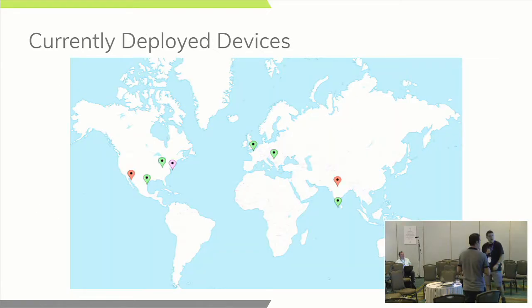Here is the beautiful map. So every one of the dots, sans the purple one, we have a sensor at. And I do want to make one note. The mapping tool that we use to make this has a strained definition of how pins work. The point of the pin is not actually where the device is, it's where the dot in the pin is. So just look a little bit farther north. We don't actually have one in Mexico. Or the Atlantic Ocean.